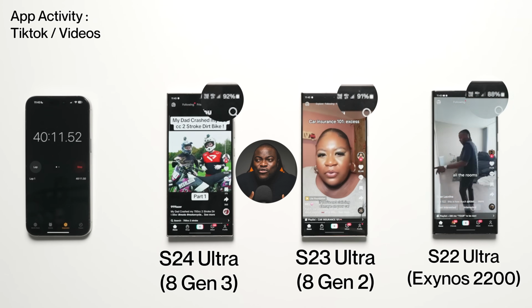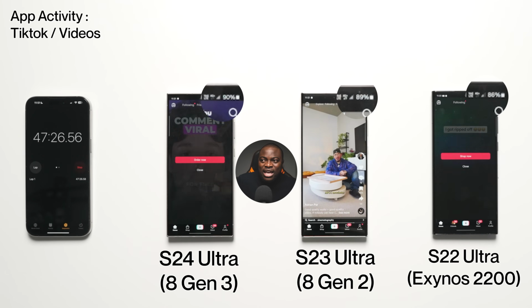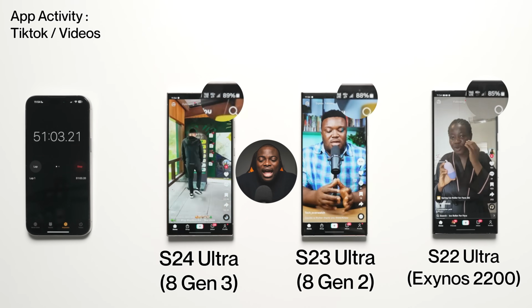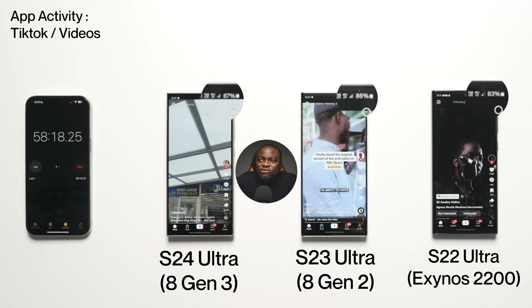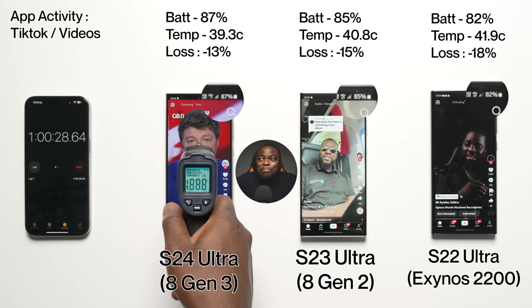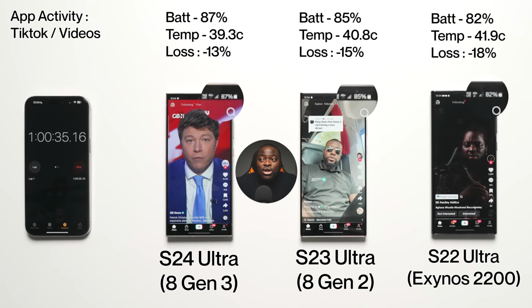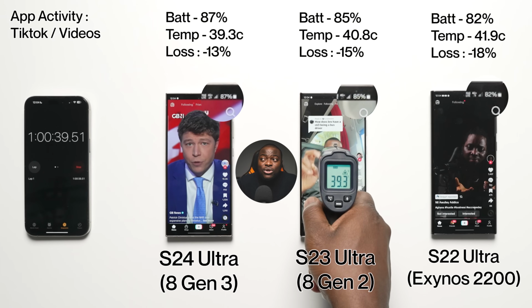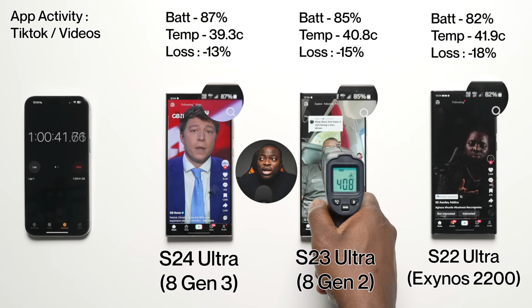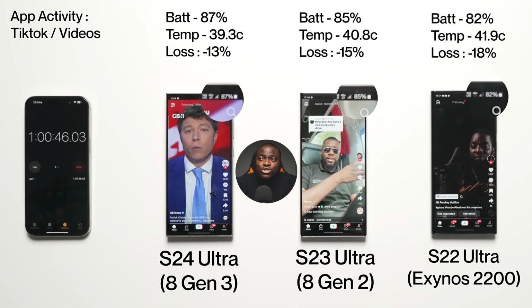And we're pretty much going to be going through this first interval to see how the battery drainage is across these devices as we go. At the first interval, after 1 hour of TikTok videos, we do have 87% battery and 39.3 degrees Celsius, minus 13% battery loss on the S24 Ultra. 85% battery on the Galaxy S23 Ultra, 40.8 degrees Celsius, minus 15% battery loss, and then 82% battery, 41.9 degrees Celsius, minus 18% battery loss on the S22 Ultra.